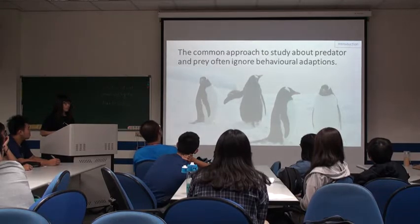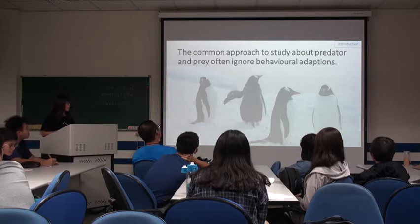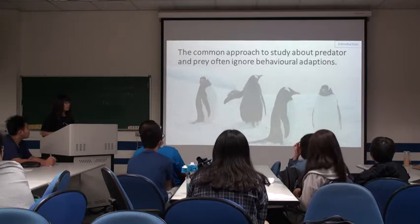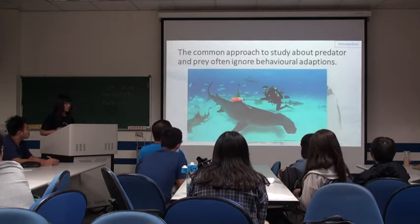And the common way that we study predator and prey is to find out prey availability within the predator's home range. And through this approach, we can only get limited knowledge because we ignore the behavioral adaptation of predator and prey. And that is where animal-borne camera loggers come in. That gives us the direct observation between predator and prey.